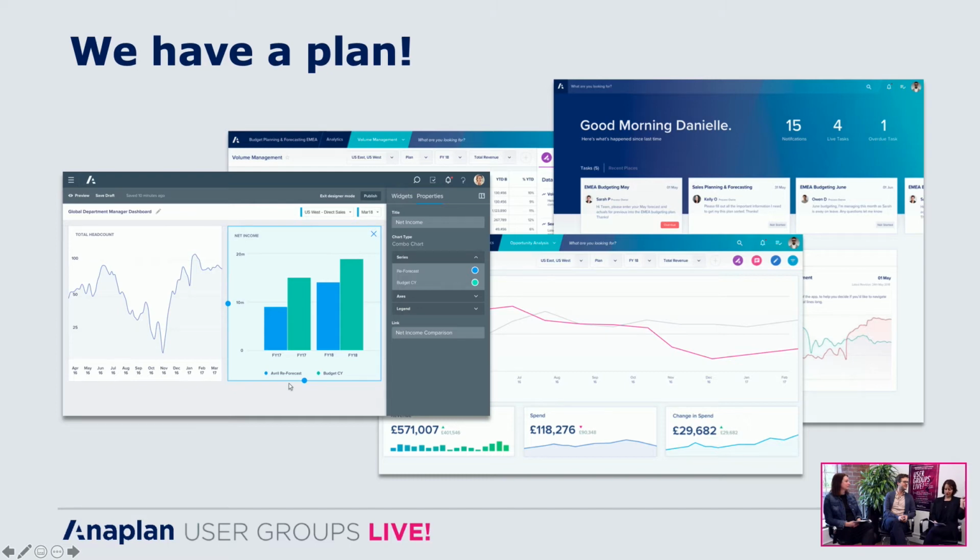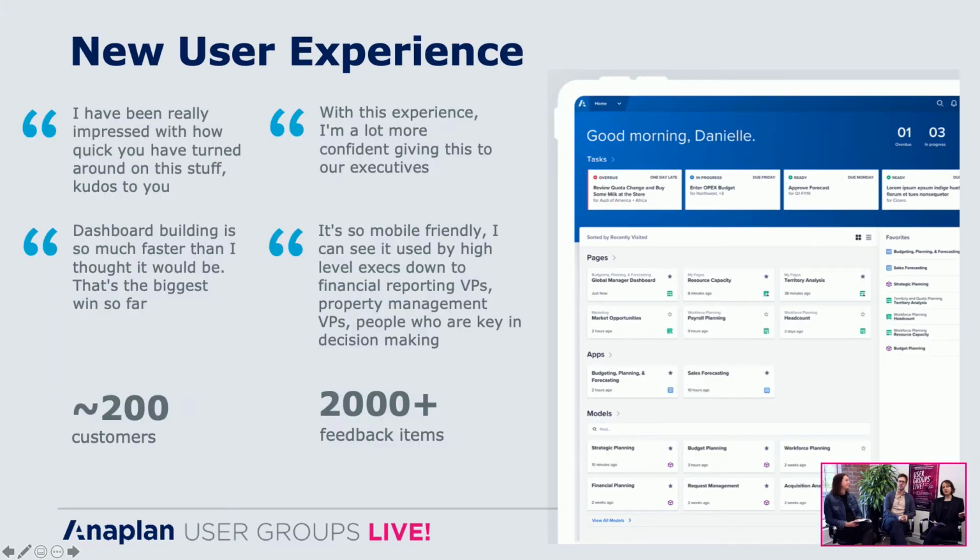So back to the new UX process. We got to the point, we did all this iteration, got to the point where we moved into development, and engineering was able to really get heavily involved and start building things. Now we're in GA, but during the beta phase and still today, we've made sure to listen to customers along the way and made changes accordingly.